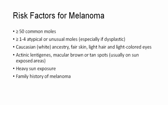Greater than 1 to 4 atypical or unusual moles. Caucasian white ancestry, fair skin, light hair, and light colored eyes, which really should be me and not him. Actinic lentigines, which are macular brown or tan spots, usually on sun-exposed areas. Heavy sun exposure, and family history of melanoma.